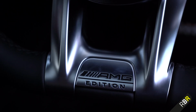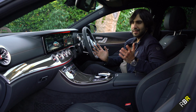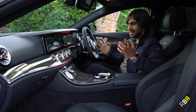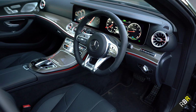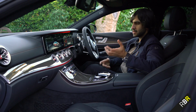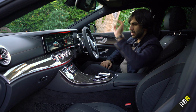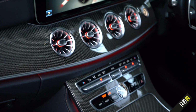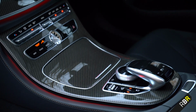But now let's go inside and check out this awesome Edition 1 interior. Take a look at this interior. It is one of the nicest places to sit in the car industry at the moment. It's just so sexy. And if you've seen the E53 review, or indeed if you've seen the GT63S, quite similar to those in its execution, you've got the lovely vented lights, and there's so much in here that is just so eventful as an interior. It's exactly what you want when you're spending this kind of money.